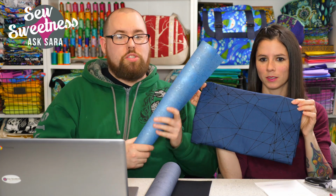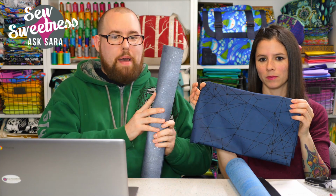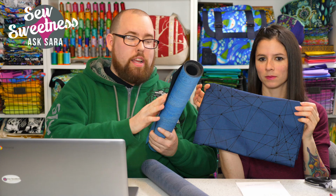I like the gray-blue scheme. But then I saw the blue one, the pearl blue, which Sarah likes better. But honestly, I like the gray better with this one. So I was thinking maybe this would be the front of the bag, this would be the back of the bag, and maybe the strap, and this can maybe be the side panel of the bag.